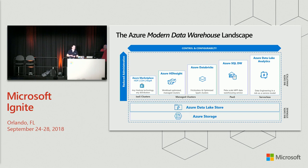And finally, we've got Azure Data Lake Analytics, which is the job service that we provide on top of Azure Data Lake Store. It allows you to write USQL queries. So anyone familiar with T-SQL can write ADLA queries. This is meant to give you a framing and a positioning of the modern data warehouse capabilities.